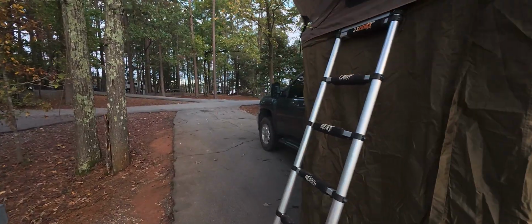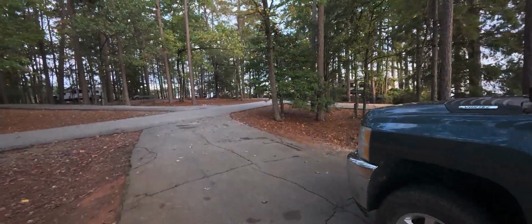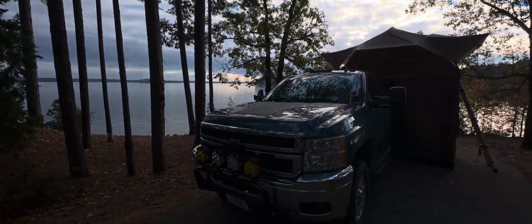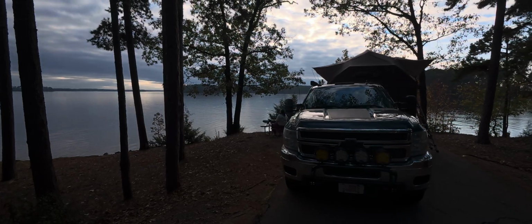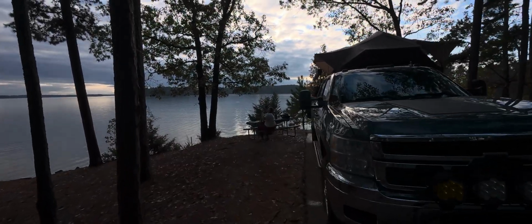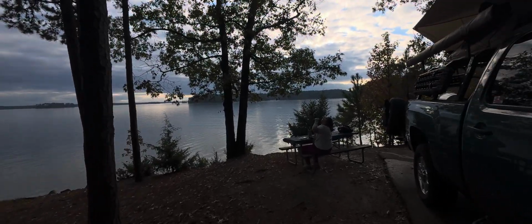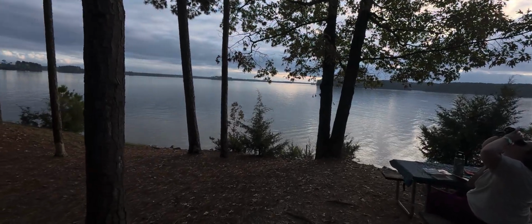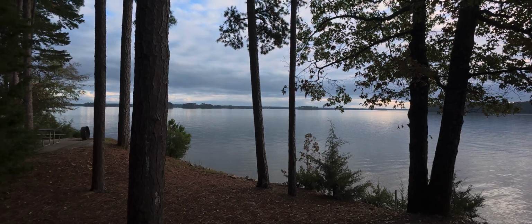This is spot 51. We're over in the Islander Loop. The sun looks like it's gonna set right here at the back of our camp and be like a perfect view. There's a lot of boat traffic. We're on Lake Murray, just outside of Columbia.